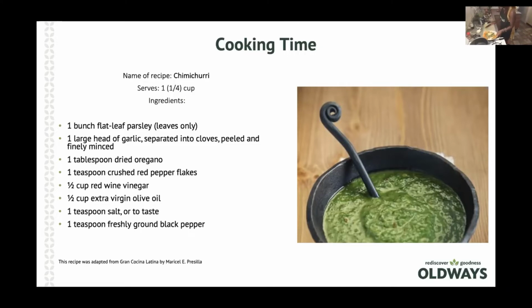And let me add a couple little parsley on top to make it look nice. Give me one moment. Perfect. Great. So here's our dish.